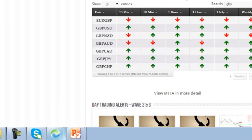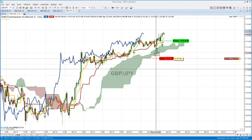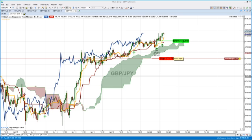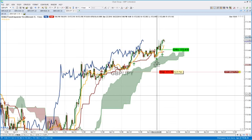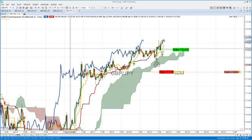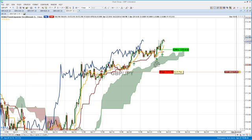So I can go to my chart, and here we can see an Ichimoku chart on the 1 hour. I have taken a trade to go long on the pound Japanese yen on the 1 hour. First of all, I looked at the Trading Tigers tool 1, which gave me the indication of the pound Japanese yen. Then I looked at tool 2, the MTFA tool, which gave me green bullish signals on every time frame that we had shown.